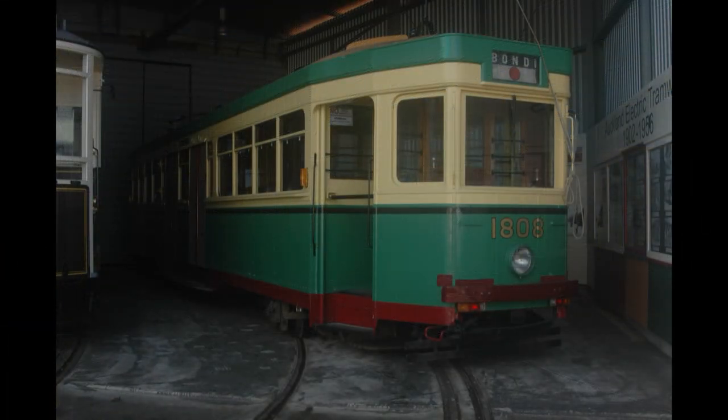I have very little interest in that ex-Sydney tram, especially in her current livery, so I waited for ex-Dunedin number 11 instead.